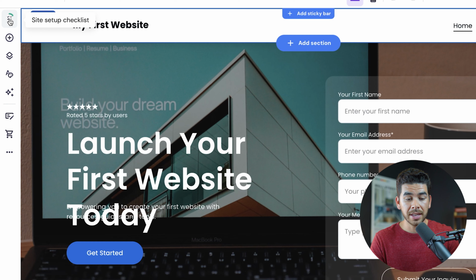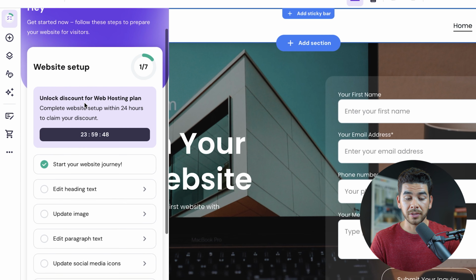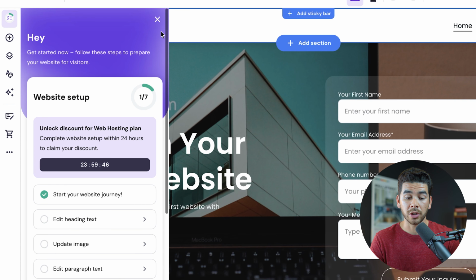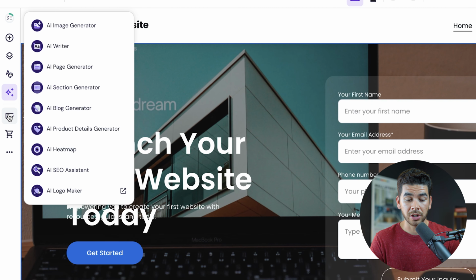So here on the left-hand side, here are some of the things that will help you build out your website. Hostinger's website builder gives you this website setup tool that will walk you through the process. It also has pages and navigation and some other customization options here. All of these tools here, like the AI image generator and the AI writer, are included with our business plan. So we can go ahead and take a look at these. So you can go ahead and check these out.